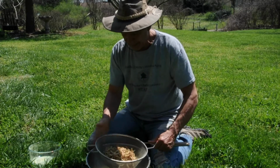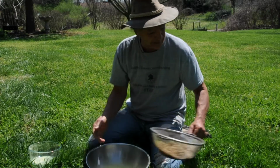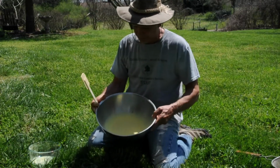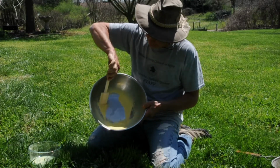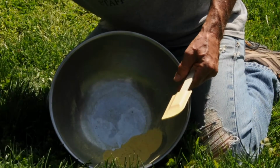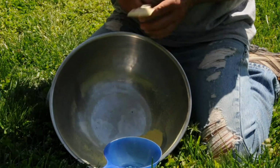Alright, I think that's pretty much the best I'm going to do for now. So I'm going to put this aside, and you take a look at all the pollen that's in the bottom of this bowl. What I'm going to do is take this pollen and put it into a jar.